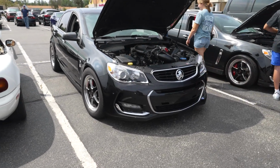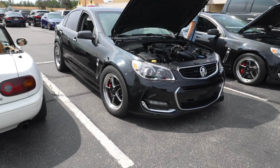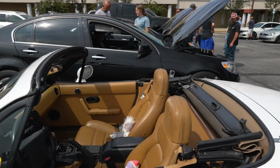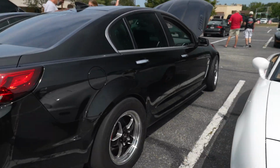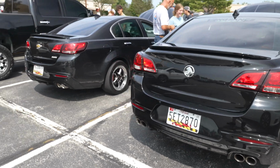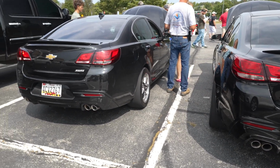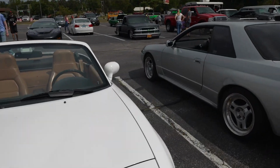There's a little drag setup on the, what is this, a G6 or whatever converted over. I always get these wrong. But you get the little drag setups. Get two of them on Super Sport. It's cool. Big superchargers on them. Little NA's nice. With tan interior.